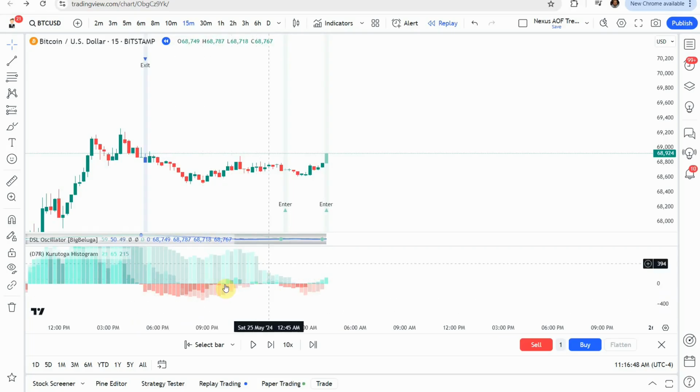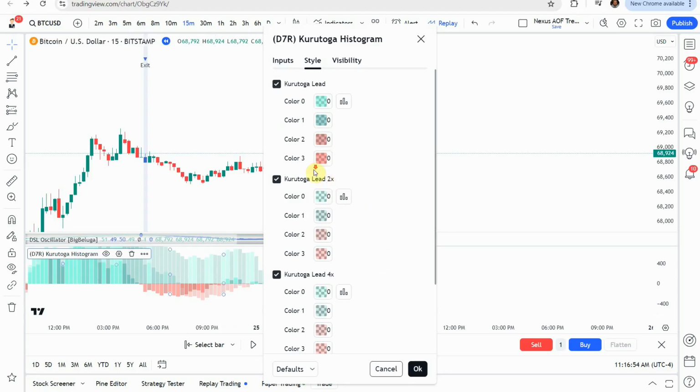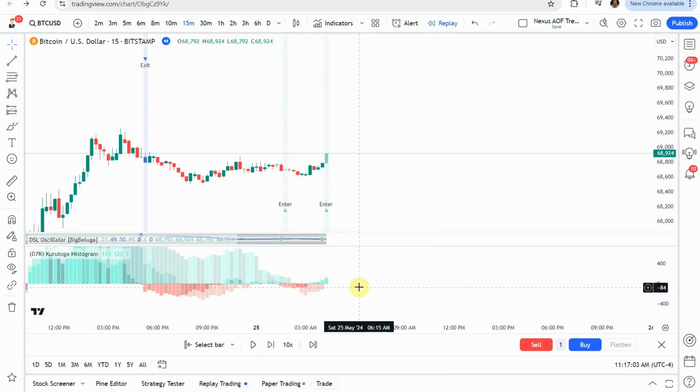It is a little bit faint in the color, not quite as vibrant as I would like, but there is a lot of options to go in and change these colors. If you wish to do so, you can do that, but I think it's fine just to leave it on this. Show you a little easy way to identify the coloration we're looking for.